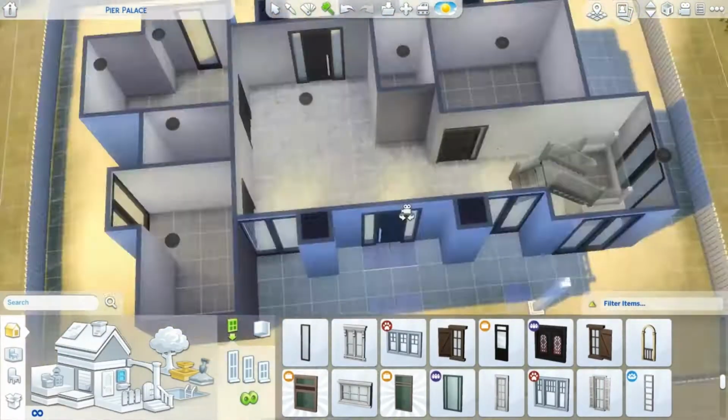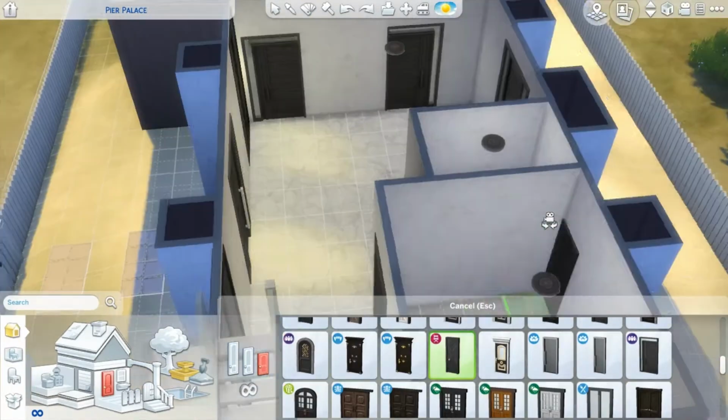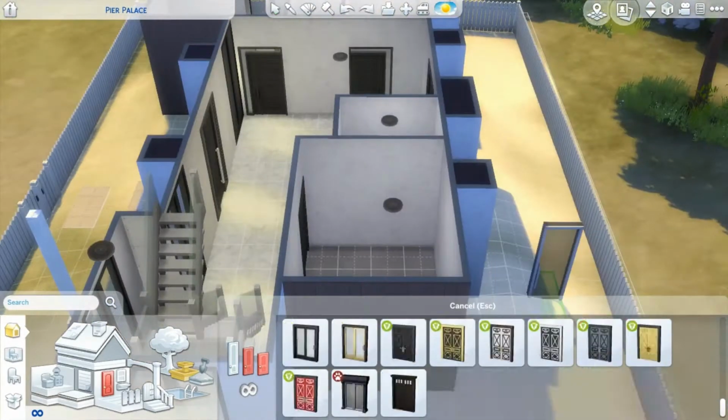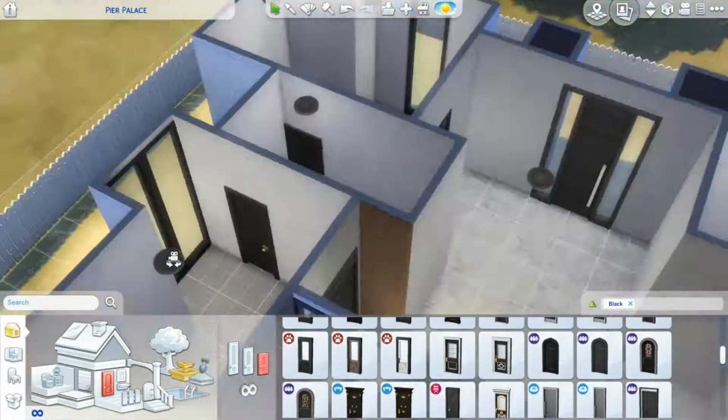So I really liked it. I felt like that actually worked to my advantage here just to get the style of a beach home, right? I'm currently figuring out the interior now, just kind of like the floor plan.